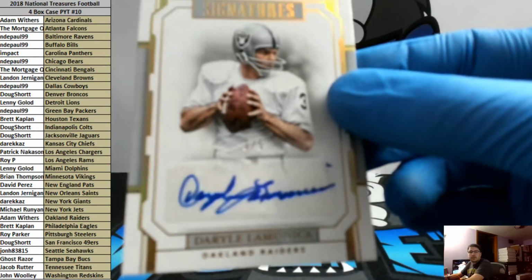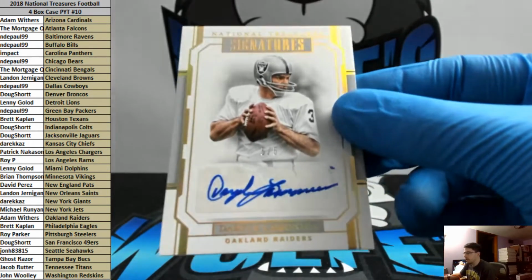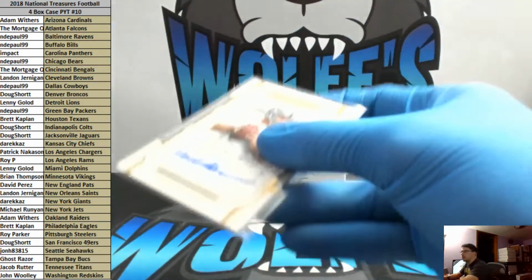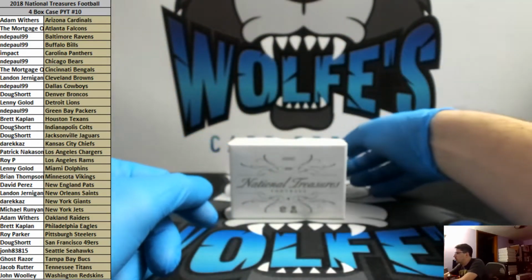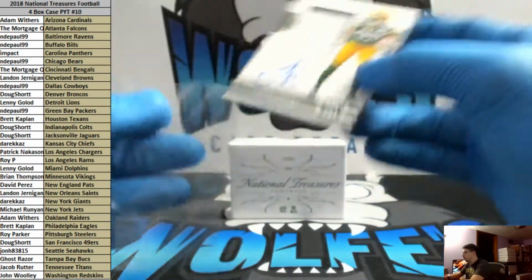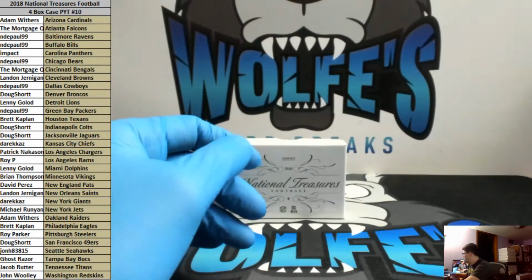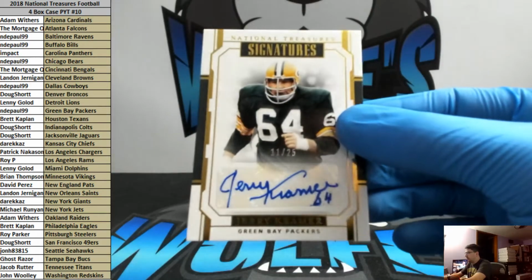Little 5 of 5. LaMonica, you don't see too many of those, for sure. Raiders going out to Adam. 5 out of 5, Terrell LaMonica. RPA to 99, Jamon Moore. Come on. Green Bay Packers, 11 out of 25, Jerry Kramer.